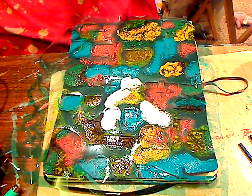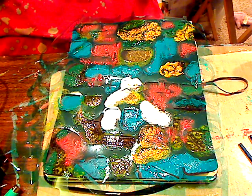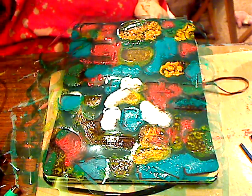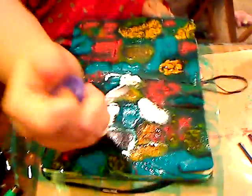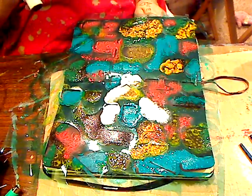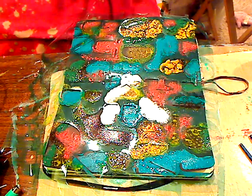I didn't even pull my colors out. This has been used before, and this is Purple Twilight. I'm going to give it a good shake. See, some bottles are harder to squeeze than others, too. This one seems to be, I mean, it's on black. You can't see it that great, but it is coming out. We'll have to try these on a regular piece of paper. I'll have to do a little demo and see.